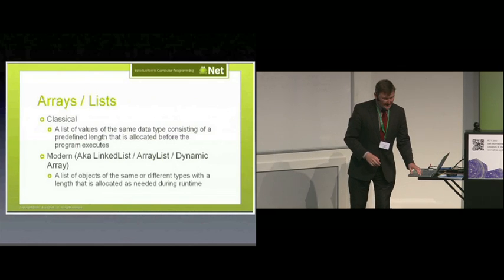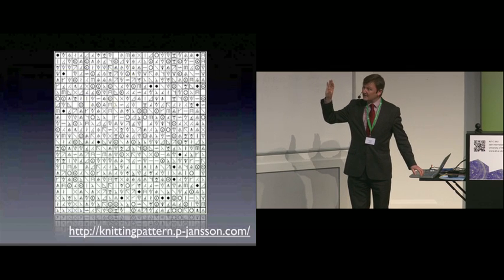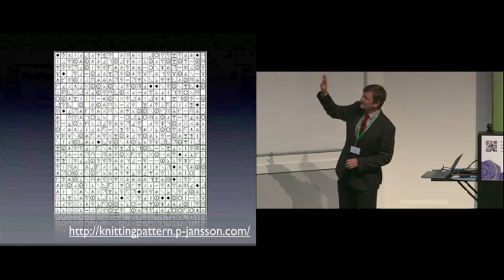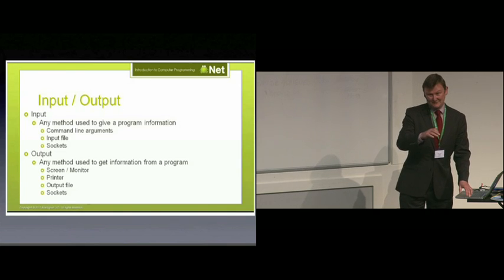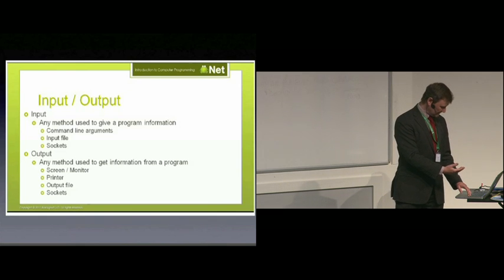Think about arrays. Well, I suppose you could think about different patterns. This is actually a knitting pattern. Can you see the different squiggles and things in there? So as Jonathan mentioned, different knitting patterns, you can think of them as arrays in there, storing that information. Input and output. You're putting in information in terms of the stitches. You're getting an output, I guess, of the actual garment or whatever at the end.